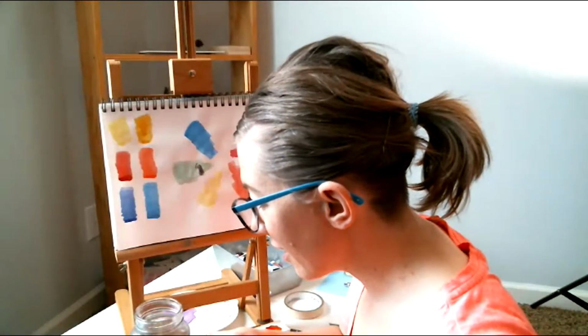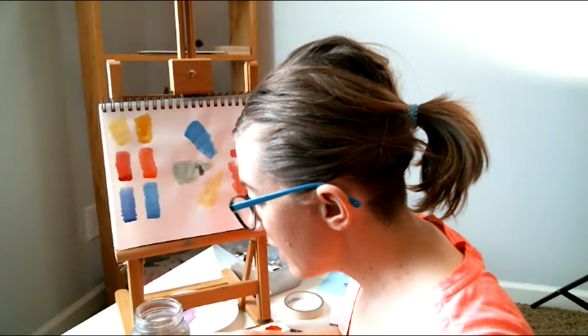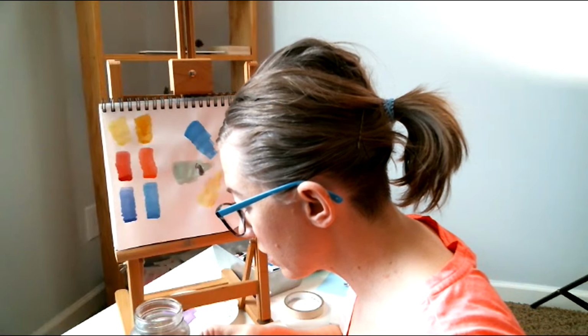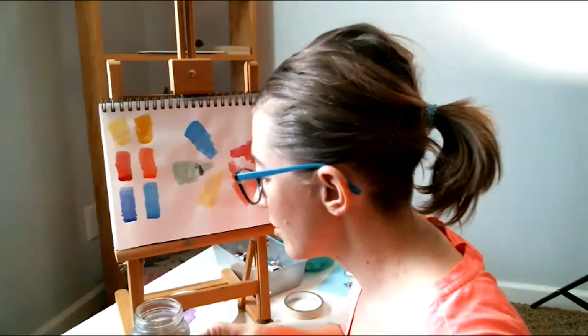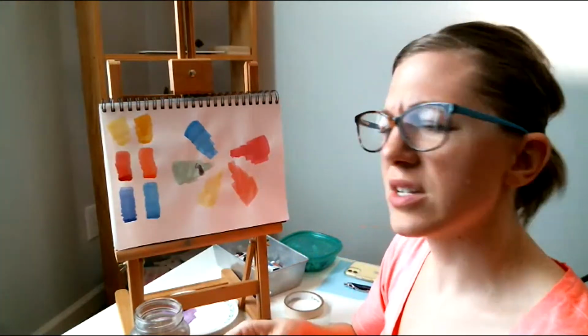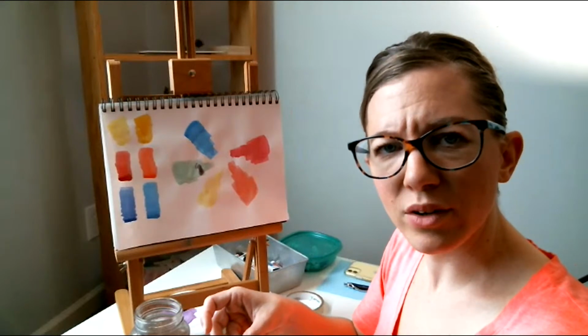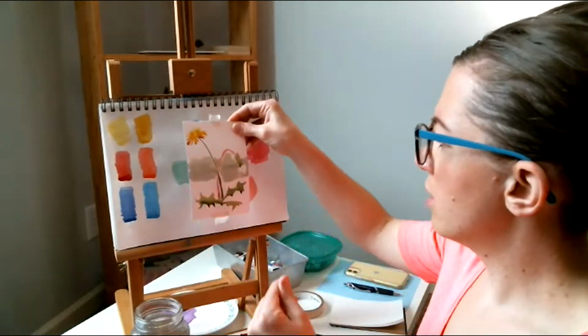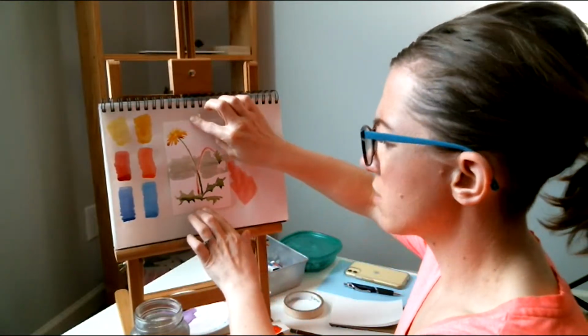Yeah, thank you, Becca. Okay, and then Sarah's 7-year-old has been making color swatches with her watercolor pencils the whole time she's watching. Awesome. I would love to experiment more with colored pencils, watercolor colored pencils. I think that'd be an interesting way to blend things.